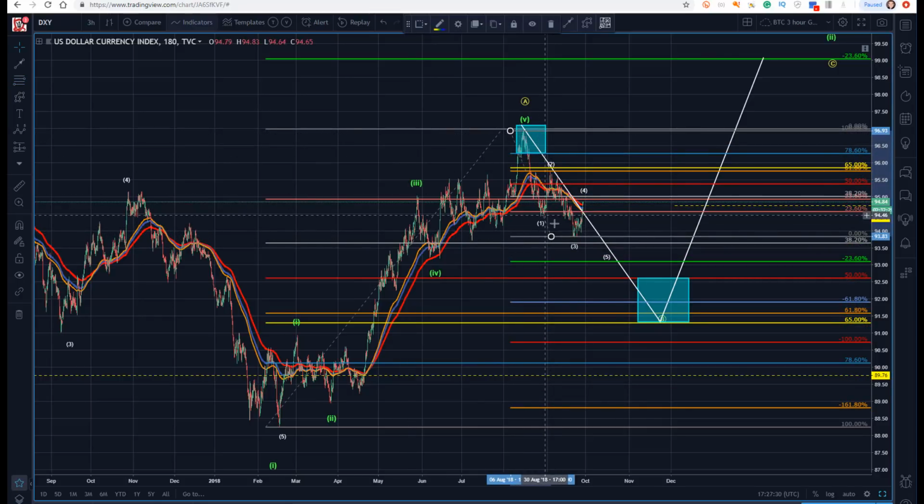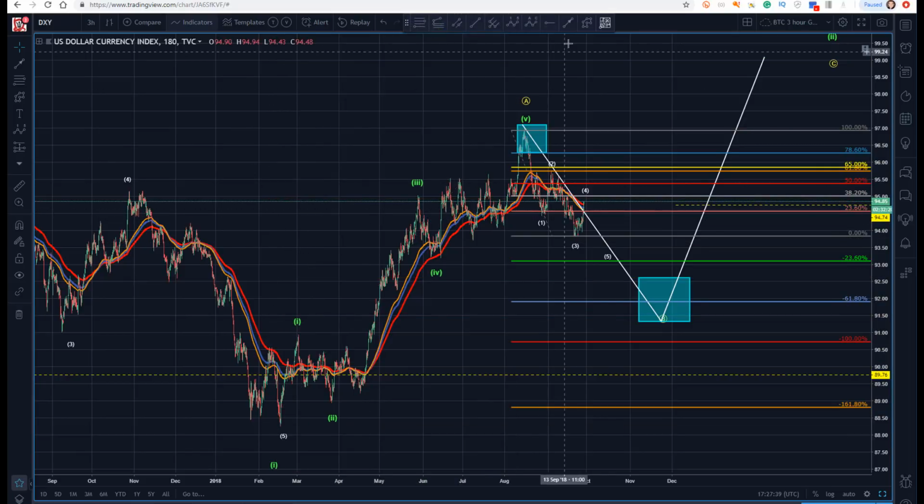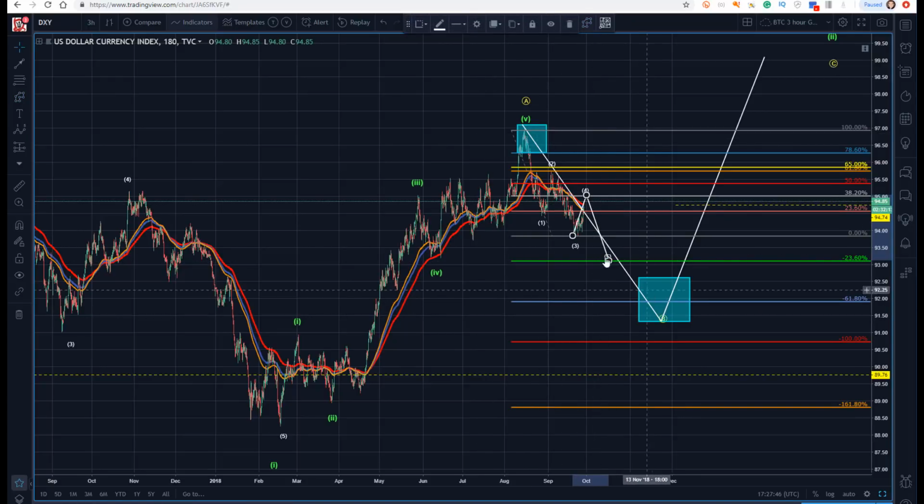So I'm taking the length of the start of the 1 through the 3, looking for a reaction potentially at the 4, potentially at the 38. So let me get some of this off. Right, so if we're going to come back here and then come down, then I've got 5. Now I've got an A wave of my B wave.